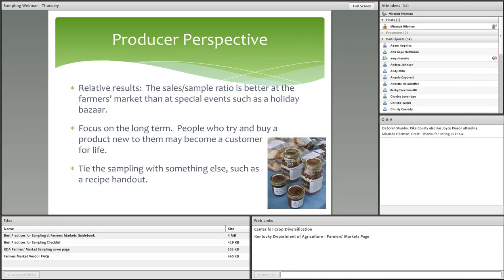The sell-sample ratio is better at the farmers market than at special events. We have been able to list some of the holiday bazaars that were in some of the counties as a site for our market, and the people at the farmers market tend to be more receptive to the samples than at the holiday bazaar. And we like to focus on the long term. You give that sample to a customer, and many times you've got a customer for life.